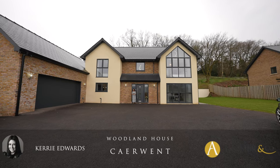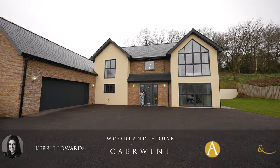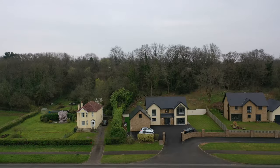Hi, it's Kerry from Archer & Co, and today it is my absolute pleasure to introduce this superb four-bedroom detached property located on the outskirts of Coent Village.